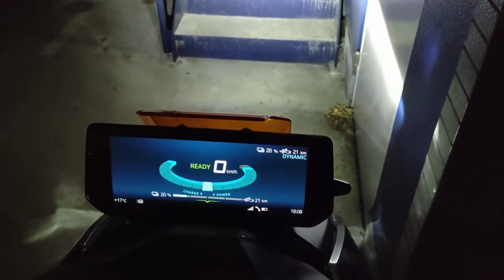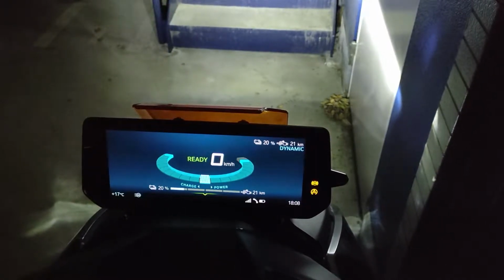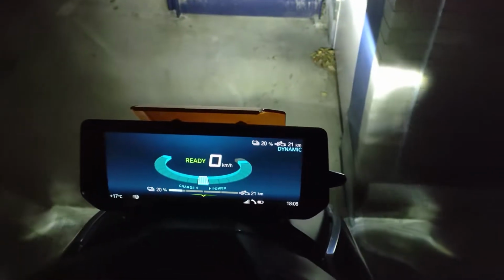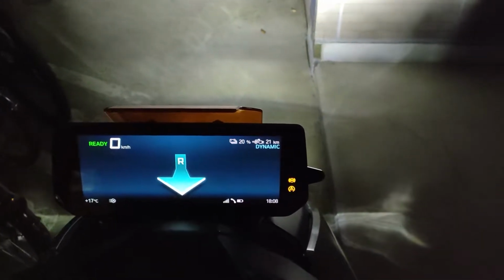All right, so we are at 20%. Let's see what happens when it drops below 20. I'm just leaving work, and yeah, this is what reverse looks like.